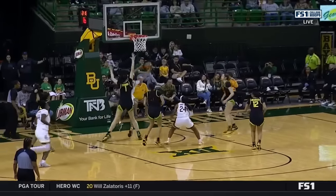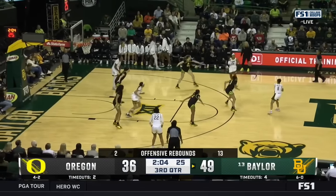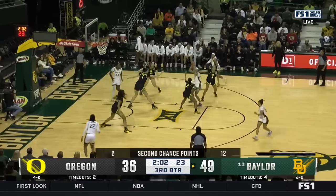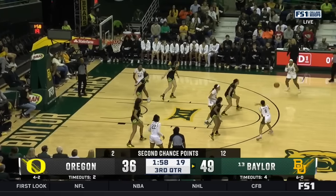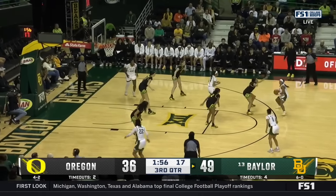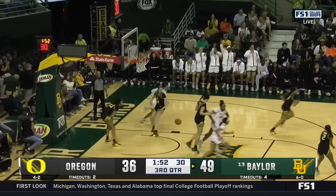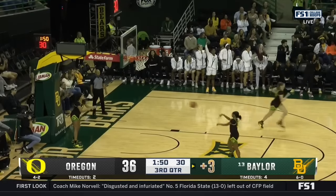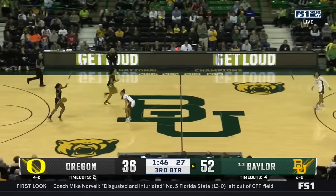Scoring drought over 2 minutes. Van Sluten on the turnover, also the foul. That is her third personal foul. Walker, the southpaw. Baylor does such a great job with their spacing and understanding how to draw the defender for open shots. Walker knew that was going down when it left her hand. The preseason Big 12 newcomer of the year.